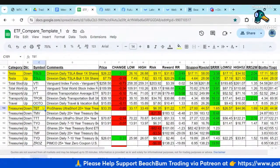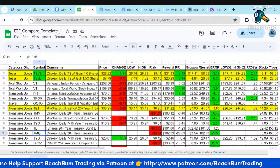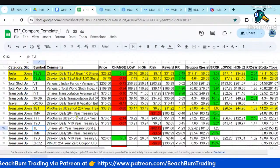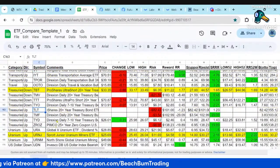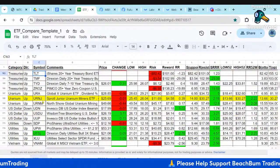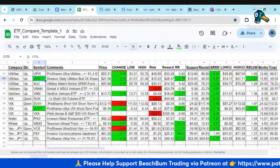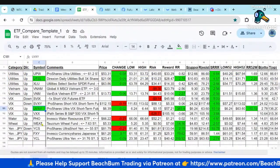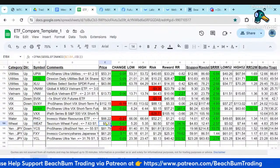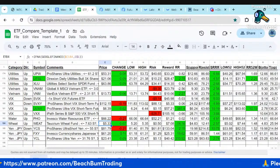Bonds, if you want to trade the volatility of bonds, TBT short, TMF long, or you can just do TLT. We also got other durations, so you can see the risk-reward profile of those. Uranium, again, we saw a rebound in uranium, rebound in utilities. Again, volatility's been low, and we'll be looking at wheat again tomorrow, see if we get a slight correction, be able to catch a swing in wheat.